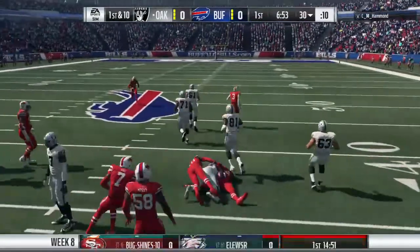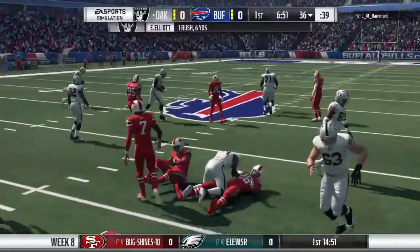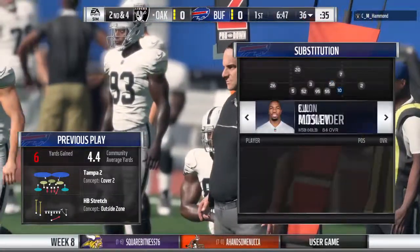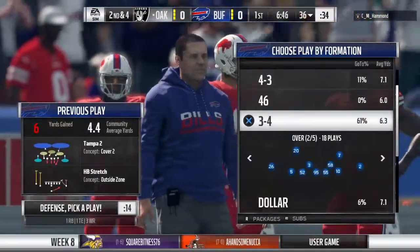Yards carry for Ezekiel Elliott. And he'll be tackled just past the 35 at the 36. It's a 6-yard gain on the ground, and that'll make it 2nd and 4.